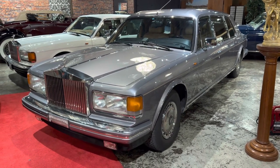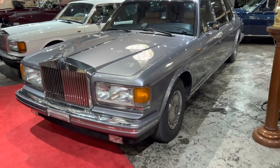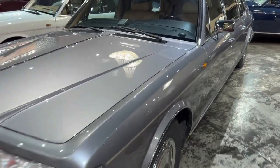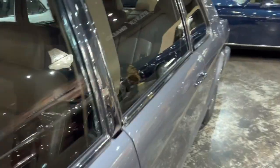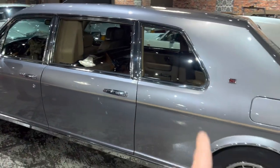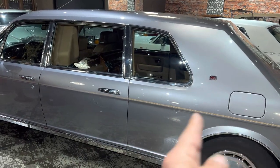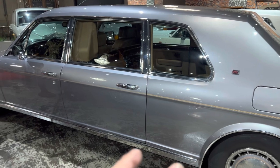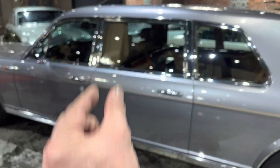This is a 1995 Mulliner Park-Ward limousine. Very attractive car. And done in that better format whereby the length is behind the door. You may have seen there's several others where they put the extension in the center.